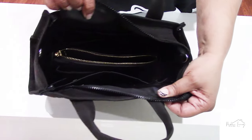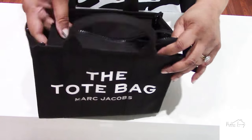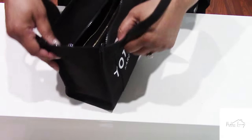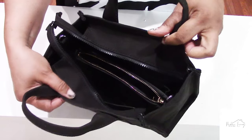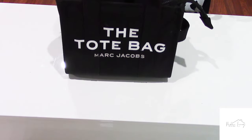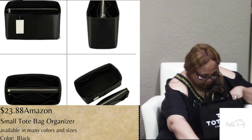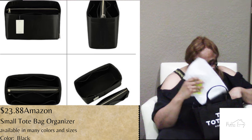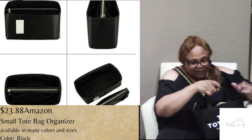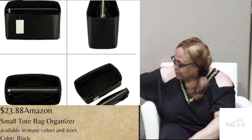Oh, I'm loving this. This is so nice. So, I did film a close-up, guys, so you can get a good look at how it looks and everything. Beautiful bag. I'm quite satisfied. All right, so that is my little bag. Very, very happy about it. Okay, so we're going to put that over this side.